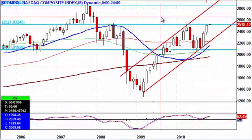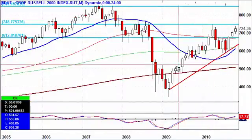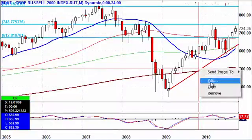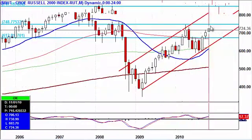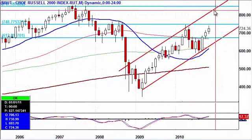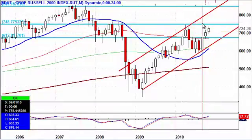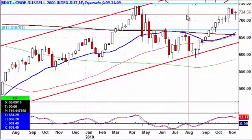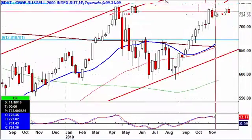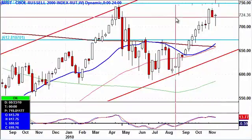Taking a look at the Russell. Very similar situation. On the monthly here, overall we're strong. Here's our target areas over the next 2 to 3 months. This is where the odds show us right now. But it's got some overhead resistance to work through first, and it typically won't just blast through that. It will flounder in these areas right in here as we watch and see what happens and how it develops.